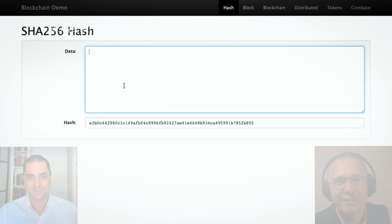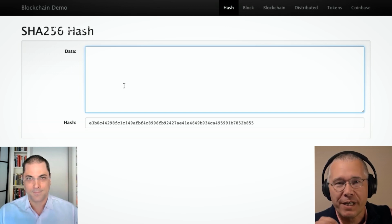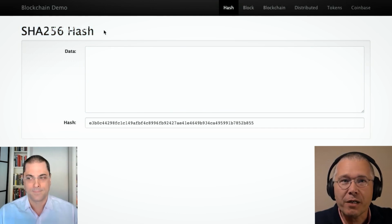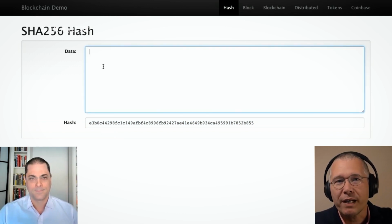Let's dive in. Great. Well, I think the key is that with blockchains, there are really only two cryptographic techniques you have to understand to see how blockchains work. And we're going to quickly get a visual feel for how each of those works. The one we're looking at right here is called a SHA256 hash. It looks like a bunch of letters and numbers together. It's actually a hex number, and it's a digital fingerprint of whatever I type up here.